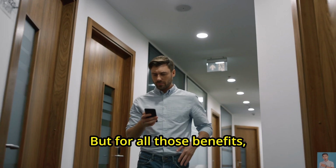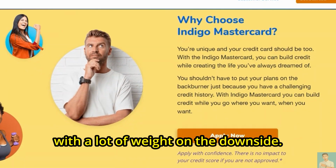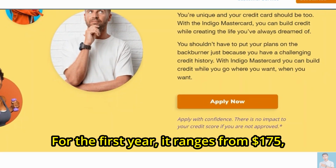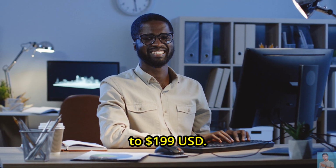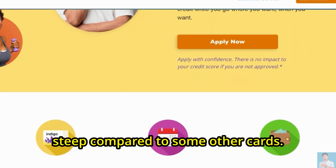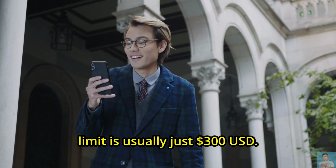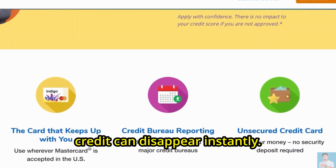But for all those benefits, the Indigo Mastercard really comes with a lot of weight on the downside. The annual fee hits hard. For the first year, it ranges from $175 to $199 United States dollars, and then drops to $49 United States dollars after that. But even that lower fee feels steep compared to some other cards, especially since the credit limit is usually just $300 United States dollars. So a big chunk of available credit can disappear instantly.